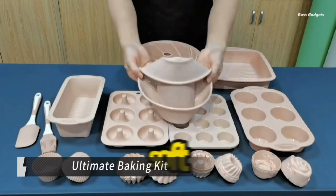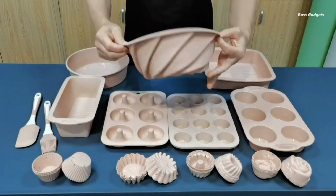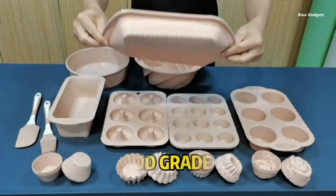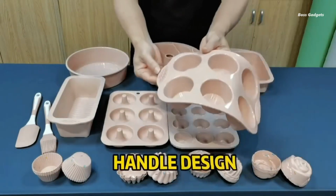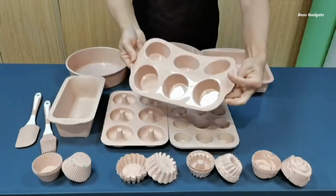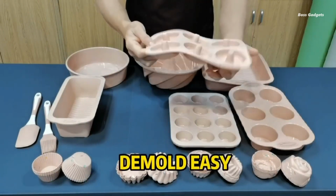This comprehensive set is designed to elevate your baking game, whether you're a beginner or a seasoned pro. Inside this kit, you'll find an array of essential tools. Silicone cake pans offer versatility and easy release. Donut molds let you create perfect rounds every time. With 24 muffin cups, you can bake in batches for friends and family.